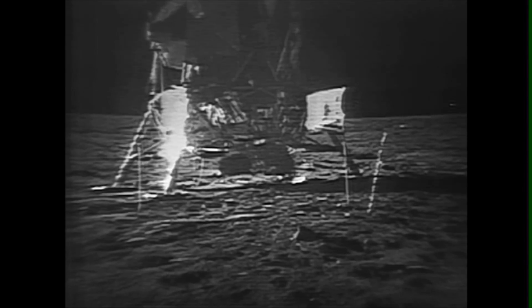The crew of Tranquility Base is back inside their base, repressurized. They're in the process of doffing the PLSSs. Everything went beautifully, over.